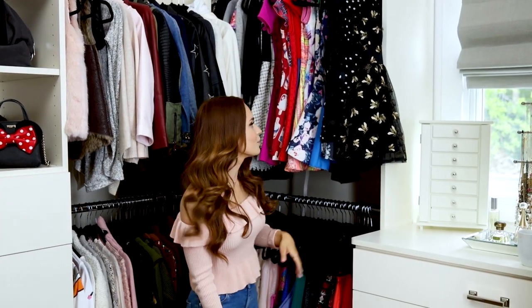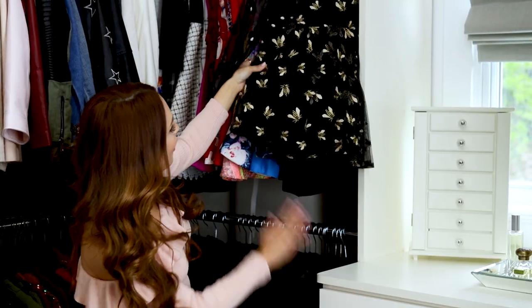Above the skirts are all my dresses. You may recognize some of them from pictures on Instagram. For example, this one with the cute bees all over it and mesh is the dress that I wore to the red carpet premiere of Jumanji. It is from ASOS Petites. ASOS is another brand that has a petite section and their sizes fit me so well.